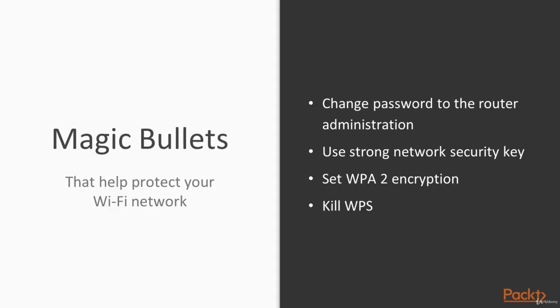The good news is that protecting your Wi-Fi network is easy. I'll give you some magic bullets to protect your Wi-Fi network. So, the first one is to change the password to the router administration. Use a strong network security key, set WPA2 encryption, and kill WPS. These items are a must.